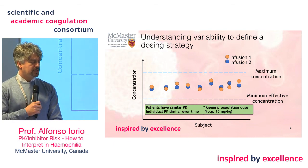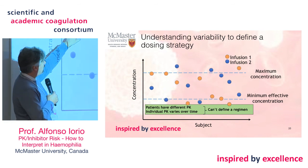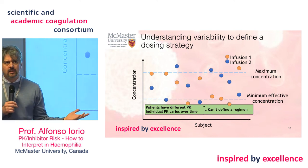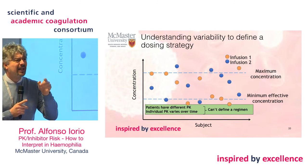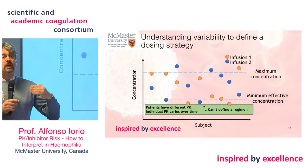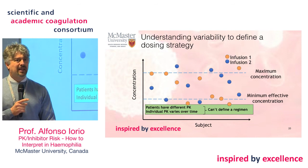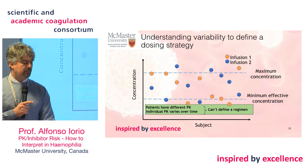Now, look at this case here. Same layout, but this time all patients are showing different levels, and the level varies over time within each patient. Can you name a drug in our field that behaves this way? That was possibly right. Warfarin. You can't predict the dose of warfarin. You have to measure over and over and over, because the requirement changes over time. So again, there is no room for pharmacokinetics here. You can help predict the starting dose, the loading dose, but that's what you can do. Then you need to measure over time.